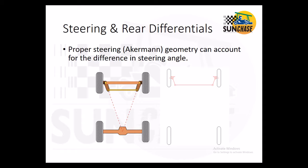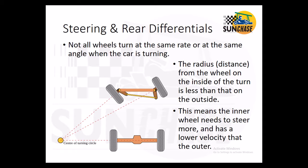And the reason for that is, again, just look at this angle, right? If I'm going around this central point, this wheel wants to go this way, this wheel wants to go this way. There's a difference between those two, right? And if you don't account for that, what's going to happen to the tires?